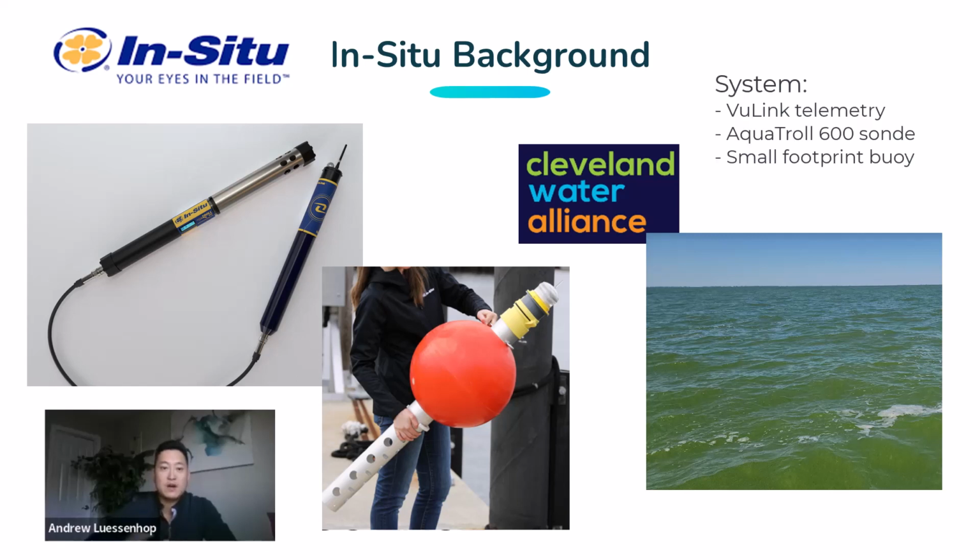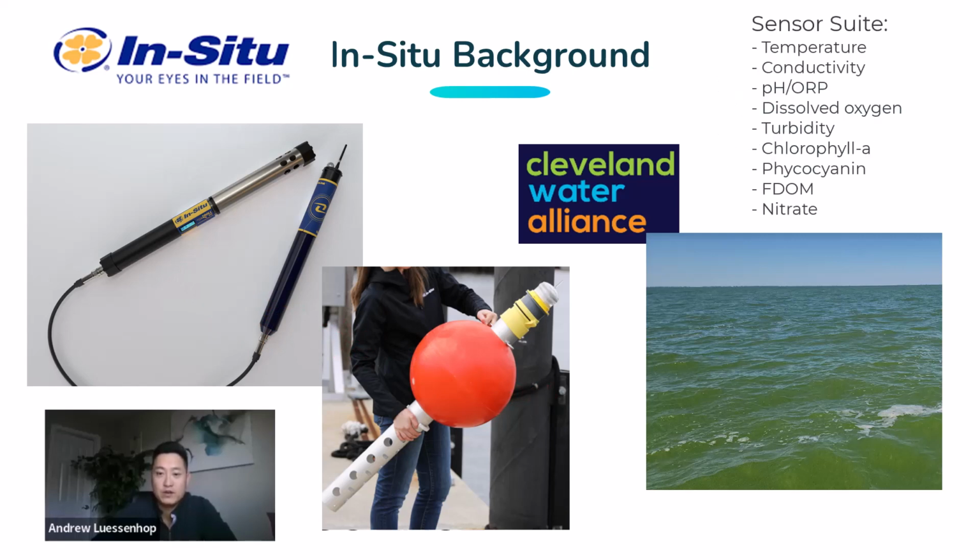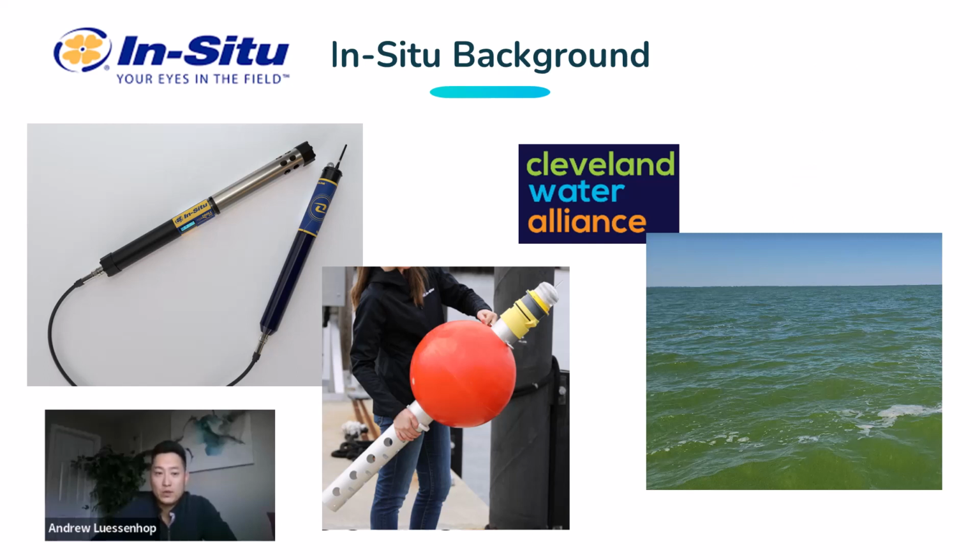The system itself consisted of our ViewLink telemetry unit connected to two of our AquaTrol 600 multi-parameter sondes, all housed inside one of our smaller footprint observation buoy systems, as you can see pictured here. The sensors we used were temperature, conductivity, pH, ORP, dissolved oxygen, turbidity, nitrates, chlorophyll A, blue-green algae phycocyanin, and FDOM. All the data was telemetered to our HydroView data hosting platform, where it was then pulled by BiOceanOr using our public API so they could utilize the data accordingly.